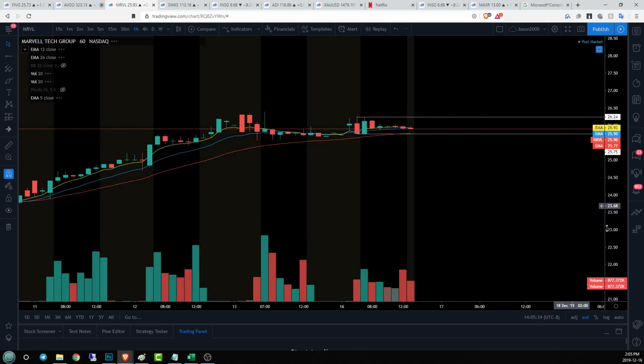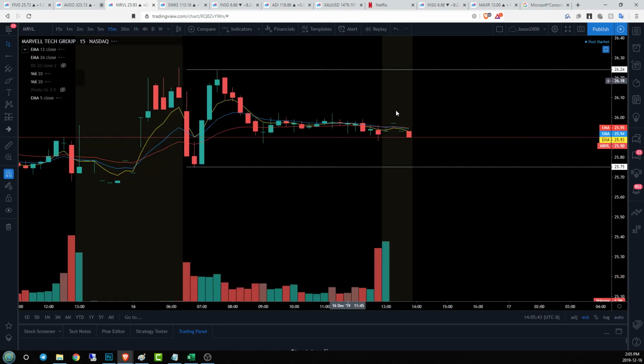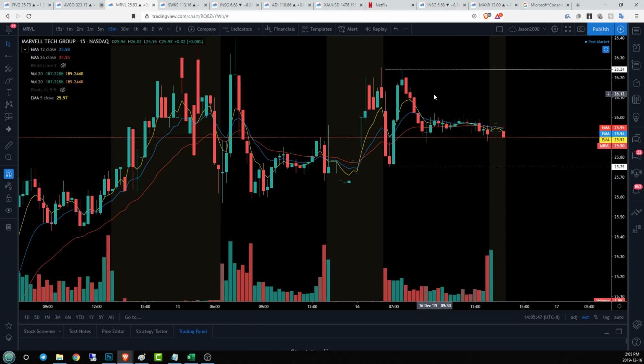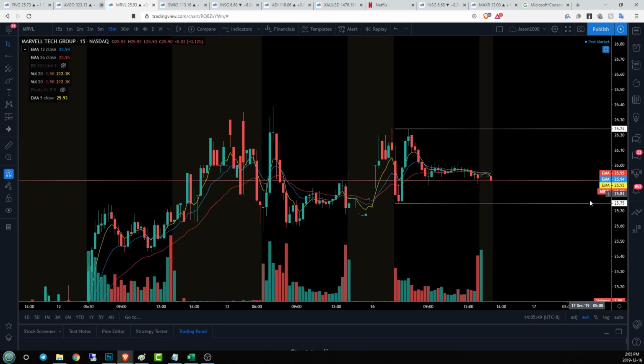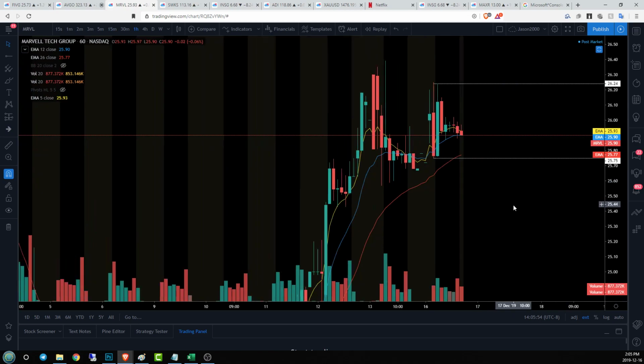If we go to the hourly time frame, we can see that tightening range playing out here. Big volatility early on, and then just petering out as the day went on, not giving us a lot of insight for direction. So that is why we're going to rely on these 2 inside bar levels to dictate our strength going into tomorrow. If we break 25.75, we'll jump to the hourly time frame to find support.